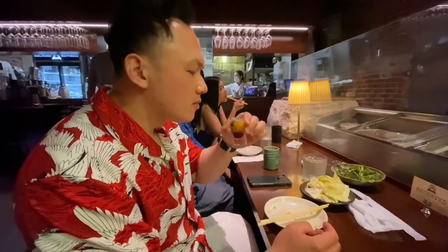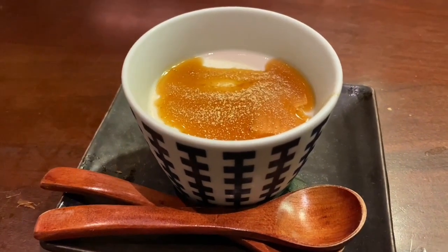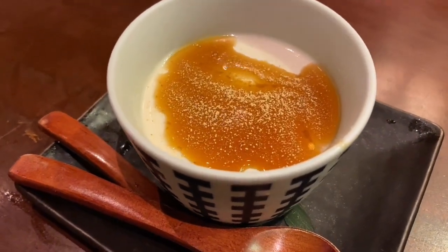We're trying out the uni shooters at this time. To finish it off, we have the Hachi Bay Goma pudding. It has the consistency of flan with sesame seed.